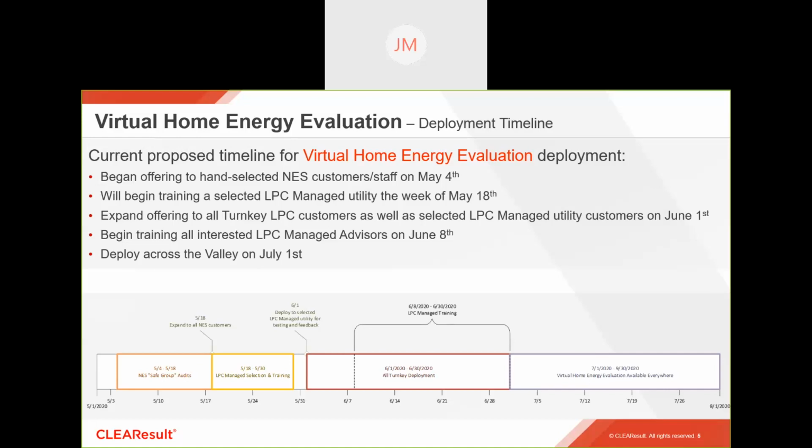It needs to be one-on-one practice with the Stream tool and a practice customer, one virtual evaluation at a time. So it is time consuming and it takes some man hours, but it's necessary to get to a professional level that your customers and members will value. And the Clear Result team is committed to helping the LPC managed advisors get the same level of practice as our own advisors. So the plan is to begin with EPB, get a better understanding of what their team needs for the training, and then refine the training plans and roll it out to the other LPC managed teams.